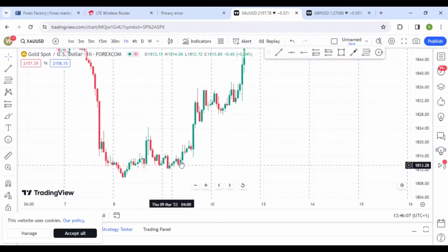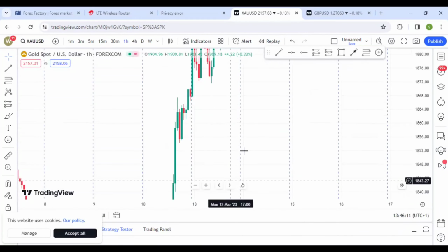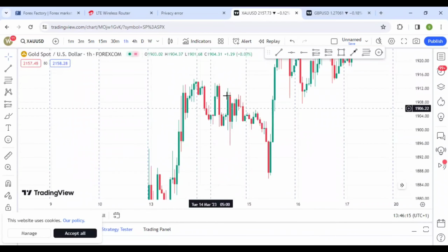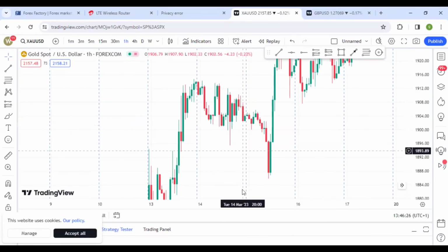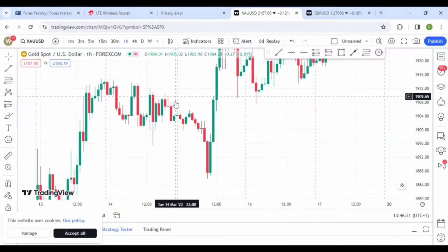From this point here, the market has been on an uptrend. You can see the market has been on an uptrend. So now looking at this consolidation here, now look at what happened. Look at the reaction of the market immediately this Gravestone Doji was found. Look at this Doji. You can see the moment this Gravestone Doji was formed, look at the reaction.